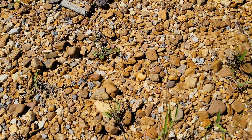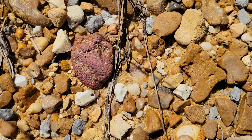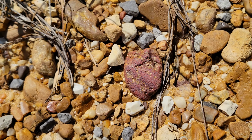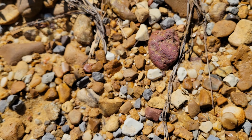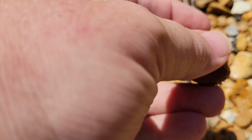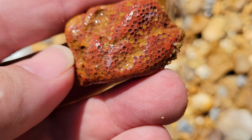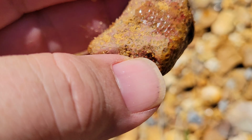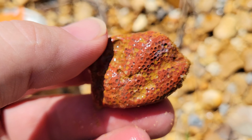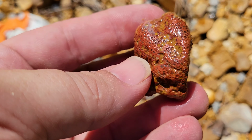Now this is unusual. Here is a piece of red coral. Got that typical honeycomb pattern. Zoom in on there. Wow. That is pretty cool. Mom's gonna be jealous.